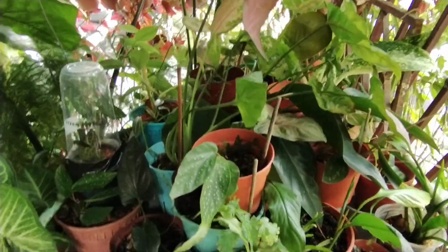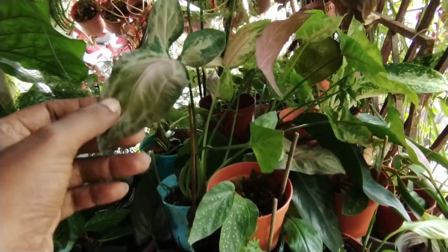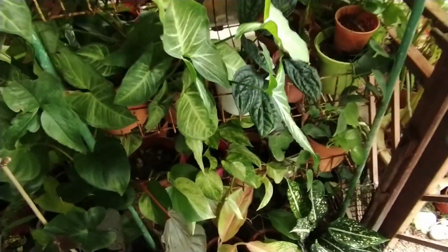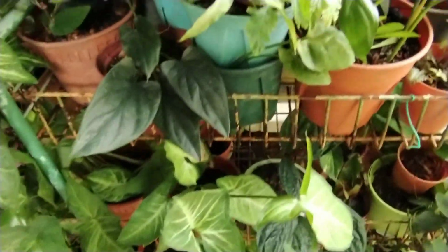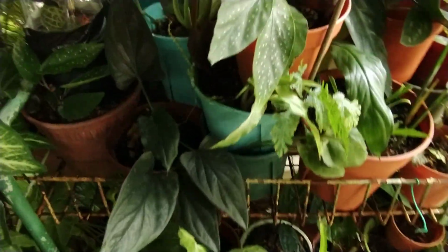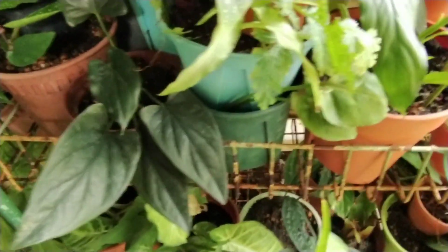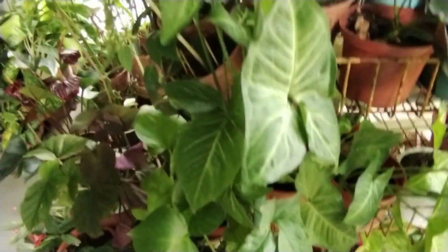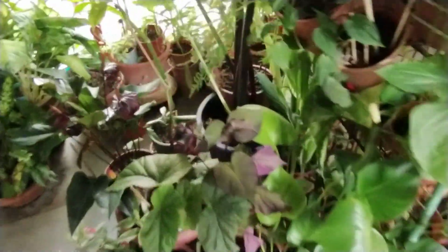Over here is sort of my propagation station, but some of it just grew and I just kept it as that. Basically, these are my, what do you call, Monstera, all the aroid species, Syngoniums, Pothos, that kind of thing. And over here is some of my Begonias, Lucerna.